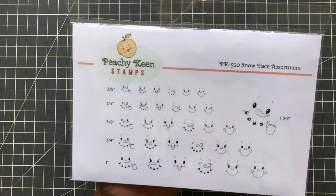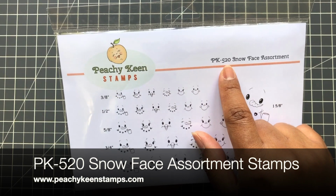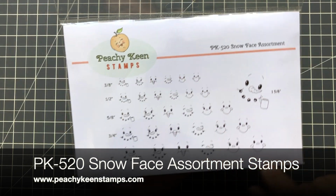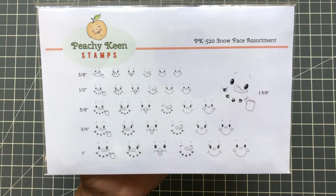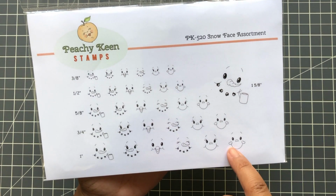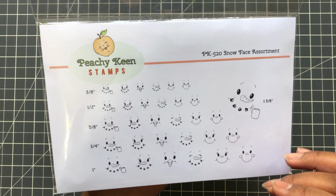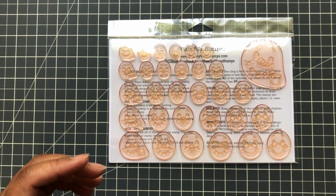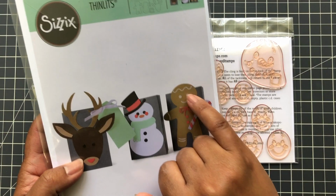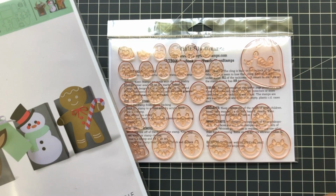And another set that I got was this one. And this is on sale in the Peachy Keen site. PK 520 Snow Face Assortment. Cute. Look at that. And isn't there an AliExpress gingerbread that has these hearts on the face? But with this type of set, you can choose to not add on this where we cut out the dots and lay it on the die cut piece. You can then put the stamp.